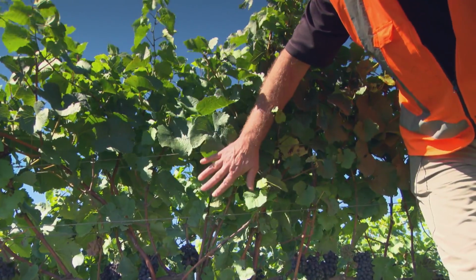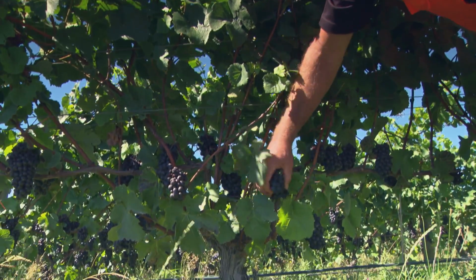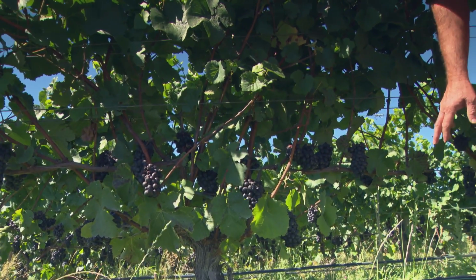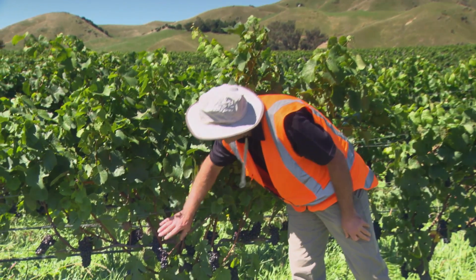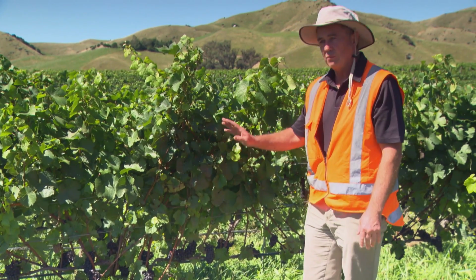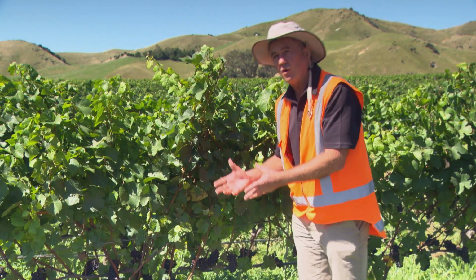Here's a good example of what we find in Pinot Noir. This vine here is quite a strong vine. It's got quite a big trunk. It's what we would call high capacity. So it's producing quite a lot of leaf, quite vigorous shoots, and a fairly decent crop load on that vine. So that's a high capacity vine.